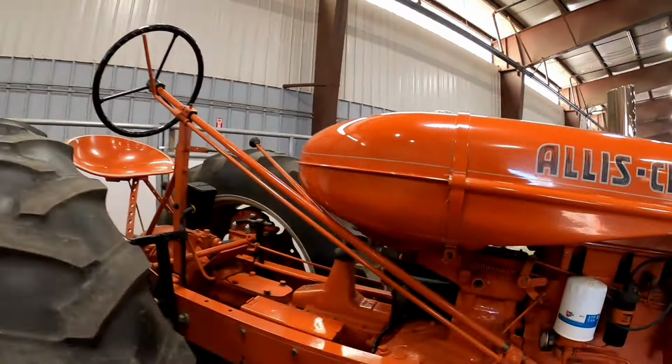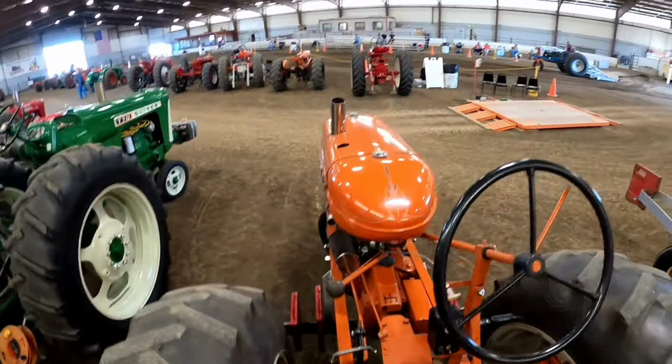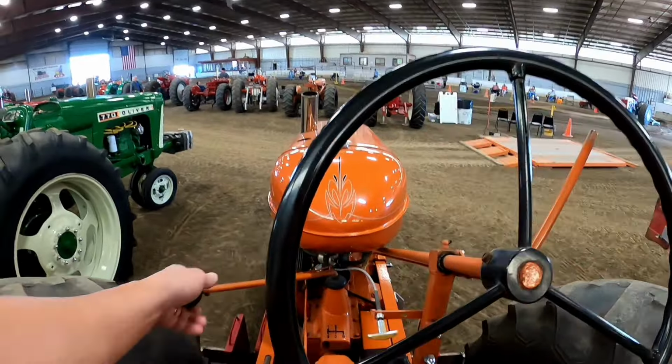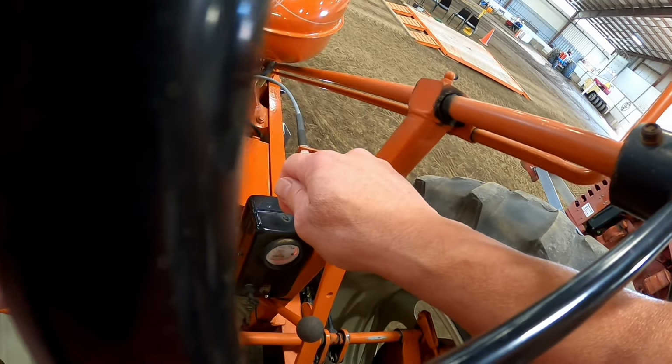Turn the gas on. First tractor is getting hooked to the sled. Again, this is 5,000 pound bracket class, just like you watched, but a little heavier. Ignition, fuel pump. Here we go.